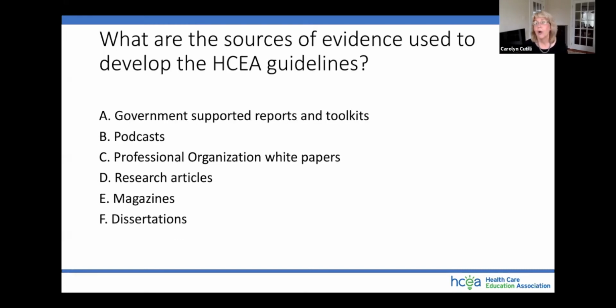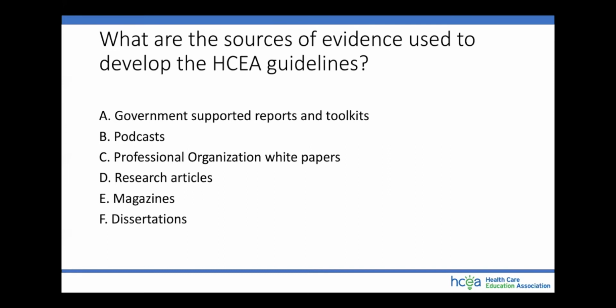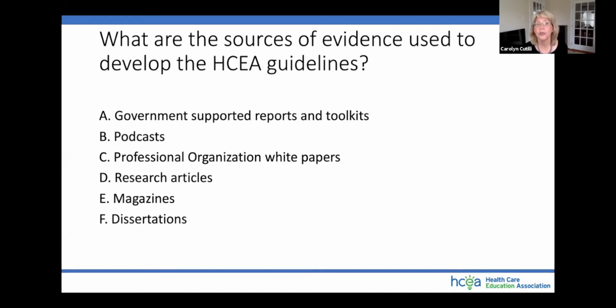So I wanted to ask, apparently we have some polling questions. I'm sorry, our tech person, are you able to do the poll for us? Yes, I can. I can totally push that right now. Okay, so what are the sources of evidence used to develop the HCEA guidelines? So basically, we want you at this point to plug into the poll. What were the sources of evidence that we used? And I believe it says single choice, but you can actually choose multiples here.